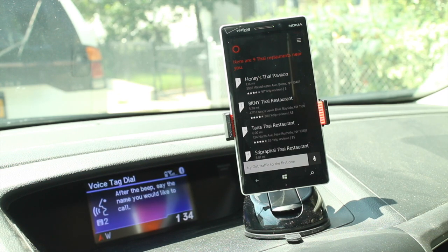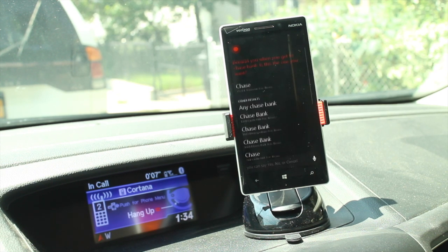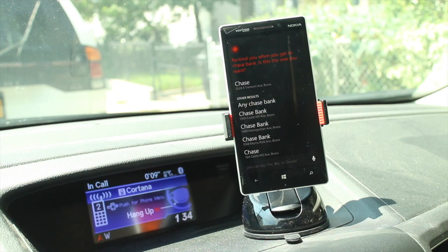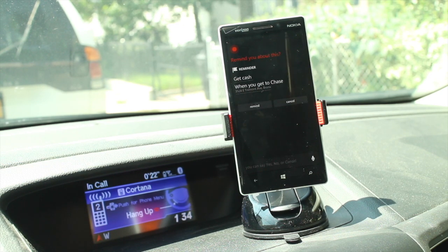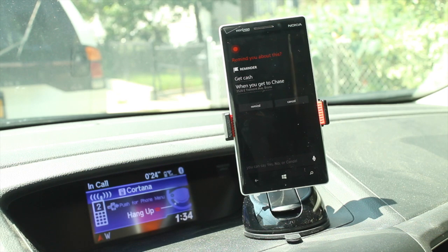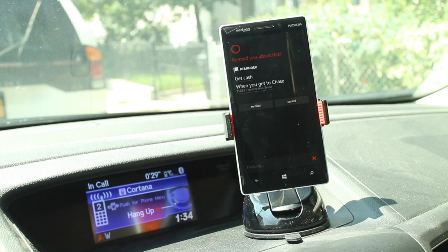After the beep, say the name you would like to call. Cortana. Dialing. Cortana. Remind me to get cash when I'm near Chase Bank. Remind you when you get to Chase Bank. The closest one is Chase on 3528 East Tremont Avenue in Bronx. Is this the one you want? Yes. Yes. Sure thing. I'll remind you to get cash when you get to Chase. Is that right? Yes. Got it.